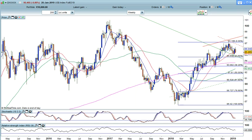Good afternoon. We're taking a look at the dollar index. Now, the last 2 weeks have given us a little bit of a scare, but the topping pattern was still in place and there was no real reason, I don't think, to change the view about the dollar direction. And at the moment, the dollar direction does seem to be going lower.